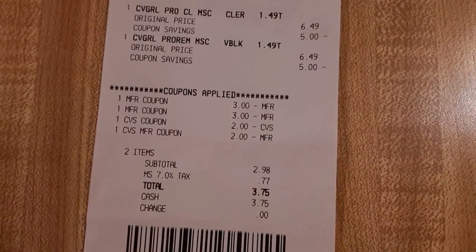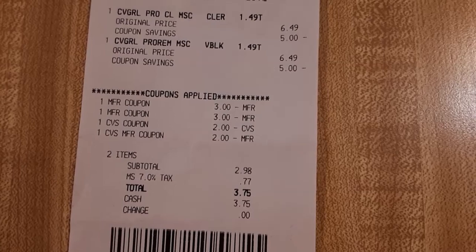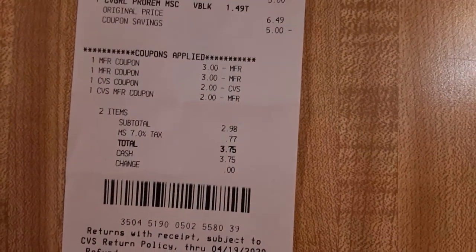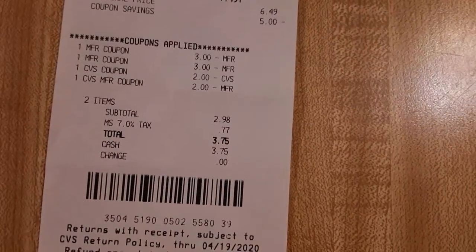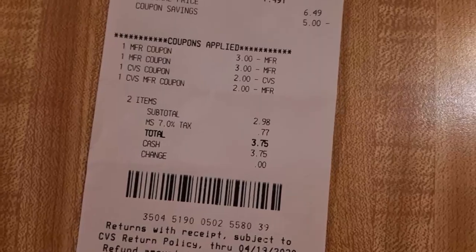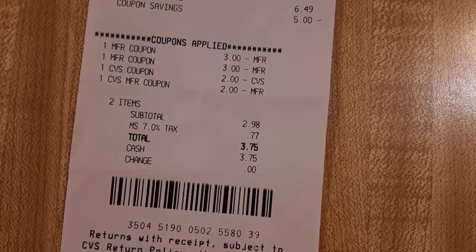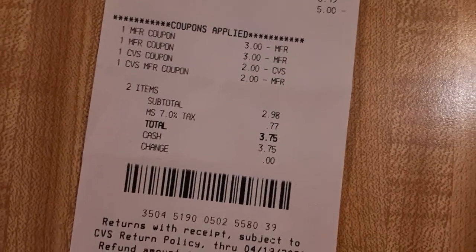But anyhow, did that. And the $3 off CoverGirl CRT that I said was printing for everybody, we tried to use that again. It wouldn't work. It beeped. It said that it's already been used, which was right. Technically, it had already been used. But there was apparently a $2 CVS coupon having to deal with CoverGirl. It came off in this transaction that didn't happen in the previous transaction. Then used the other extra care buck that I wasn't able to use.